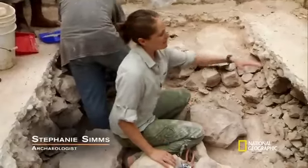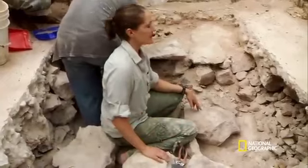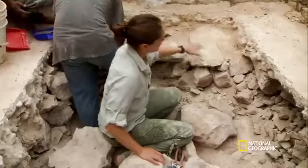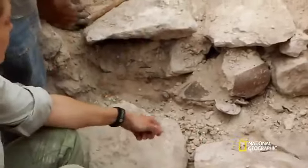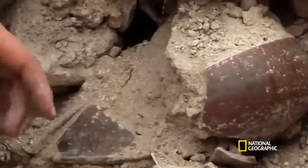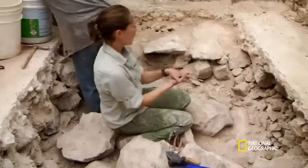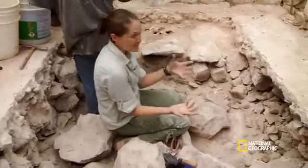Here I am sitting beneath the floor level of a 3-room elite residence up on the hilltop. And here, just beneath the floor, are a few capstones covering a dedicatory offering. The offering consists of a ceramic bowl and plate that appear to have been placed under the floor when the house was built. It's a little suspicious, it would be odd to place a plate upside down like that without covering something.